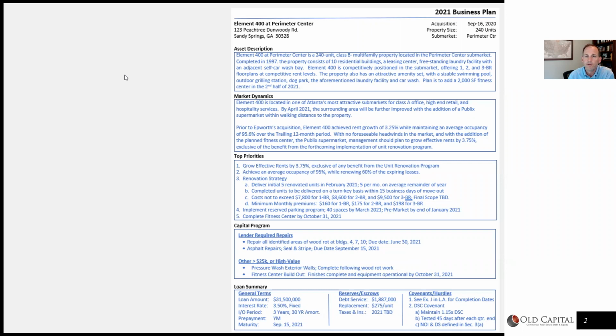So, again, this is just an example. This is Element 400 at Perimeter Center. Hopefully that's not the name of a real property. If so, I apologize. But I just wanted to put together something as a template. I'm happy to pass this along to you, by the way. I will send it to you in an email. If you want to shoot me an email, my contact information will be shown here in a minute, and I'm more than happy to send it your way.